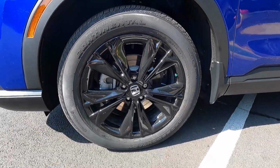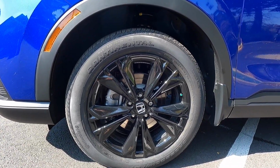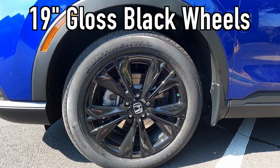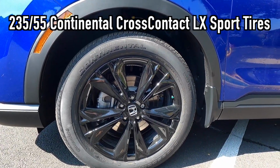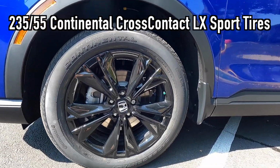And then coming down just a little bit, these are the standard and the only wheel option you can get with the Sport Touring. So they are a 19-inch gloss black wheel, and they are wrapped in 235/55 Continental CrossContact LX Sport tires. Here's a view of the tread pattern on these tires as best that I can.